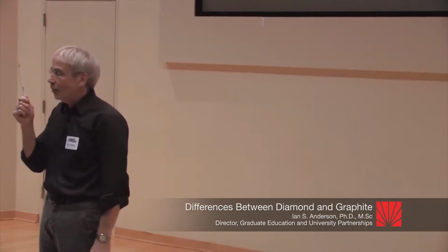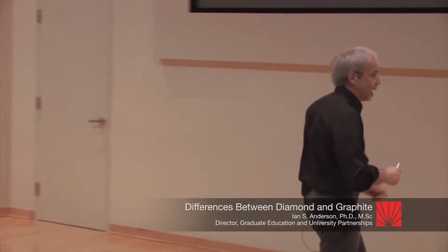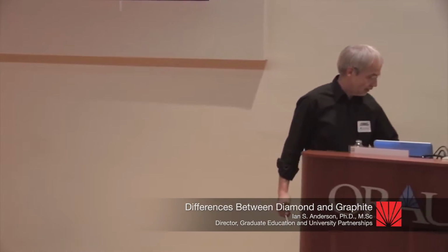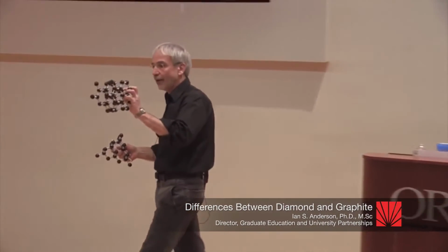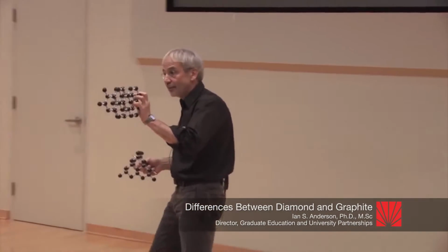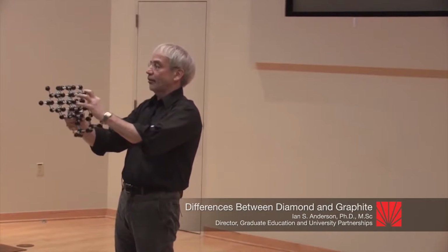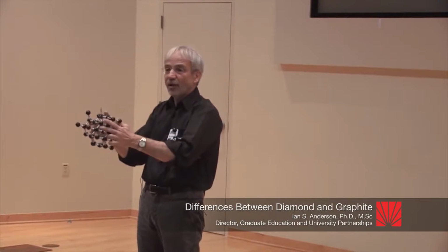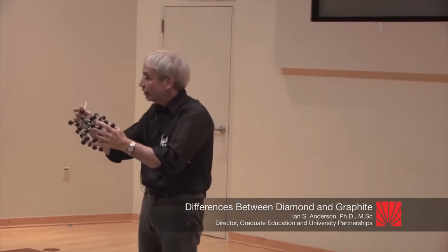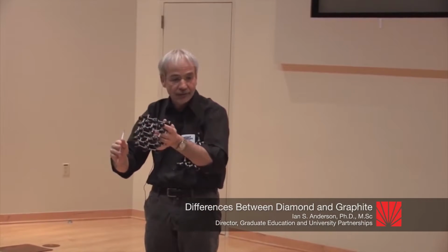So one thing, it's much softer, and as the gentleman at the back said, the differences between the bonds are much different. If you look at this, graphite is soft. It's sometimes used as a lubricant. Can you imagine that? It's soft because the distance between these atoms is very large, so they're not very strongly bonded, and these layers move across each other very easily, and that's why graphite is soft, right?